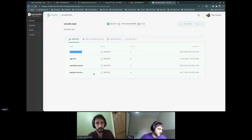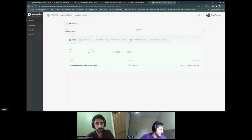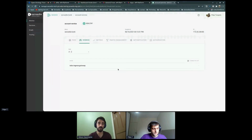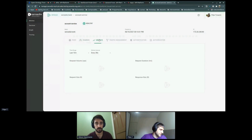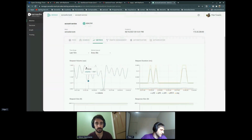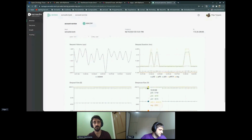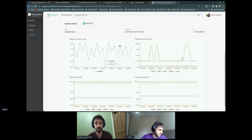Entering the accounting service here, I can see interesting information also, which is the name of the pod, if it's healthy or not. The source here is where the traffic comes from, who is calling this service. Some tailor-made metrics: request volume, duration, response size, and request size, which is pretty average here because just myself is calling this API today.